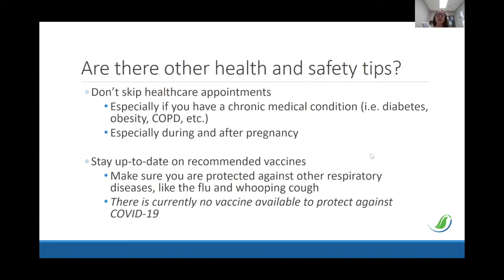The flu is another respiratory virus that spreads person to person, and it has similar symptoms as COVID-19. So getting your flu shot is really important, as well as the other people in your home getting the flu shot, so they can protect themselves and you, especially during pregnancy and after a new baby is born. We just don't know yet how the two viruses will interact this upcoming flu season, so it's good to protect yourself with a flu vaccine.